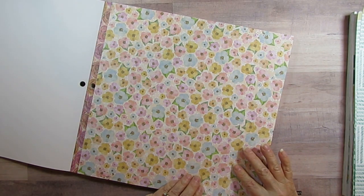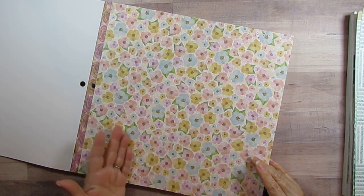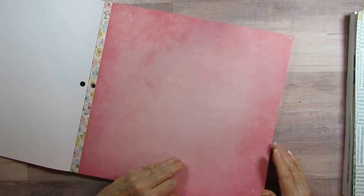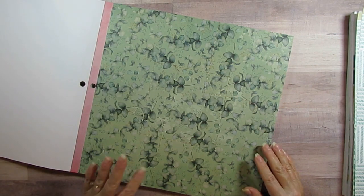And little flowers, the in-betweens, really pretty. They'd be pretty cut, you know, as cut aparts or diagonal or vertical. Really pretty. I love that kind of thing. I love that as a background. And this is really pretty.